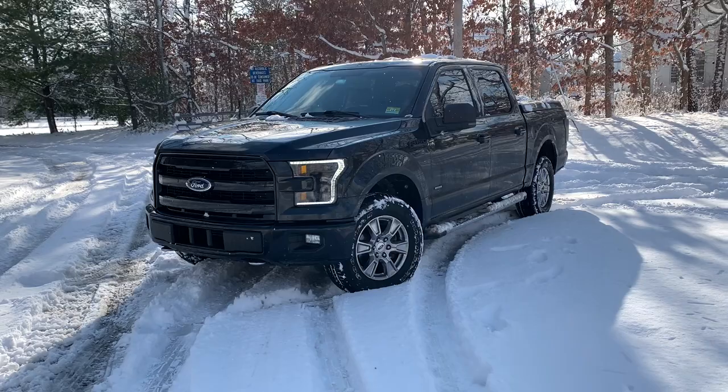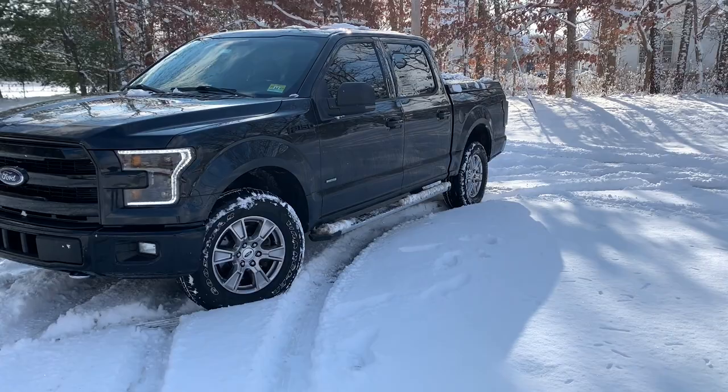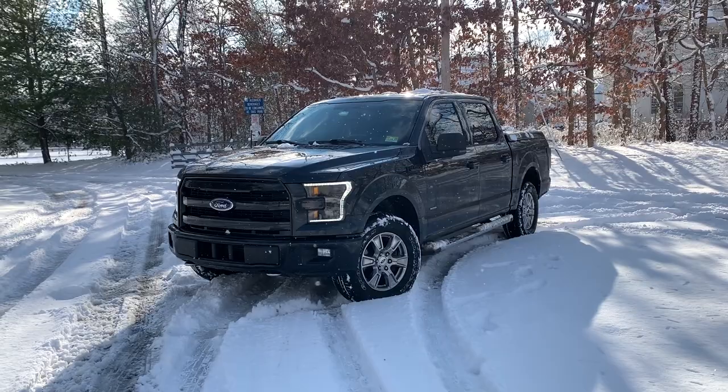I can leave the STI at home in the garage nice and clean, and the truck can handle all the grossness on the road and everything, so really, really thankful. Plus, it looks pretty badass. Really wish I had my wheels and tires on right now, but this will do just fine for now.